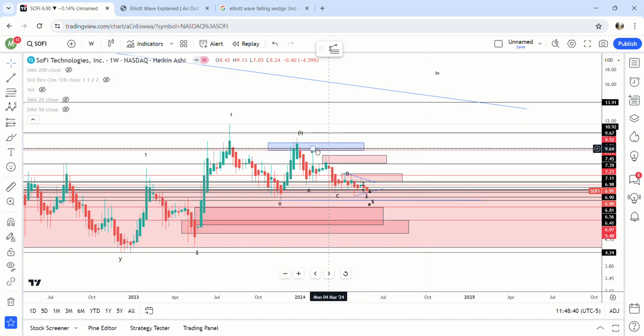We should be coming to a close of this falling wedge here. I'm ready for June to be a breakout month. And we'll see if we actually get it or not. It's really tough with this stock to tell with all the manipulation going on. But that's kind of the sentiment right now, is everyone thinks that it's never going to go anywhere.